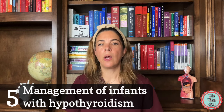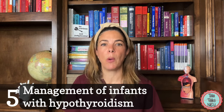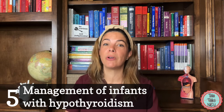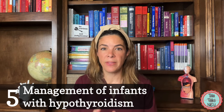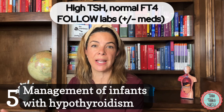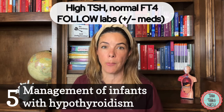Like we said earlier, we should also be following the free T4. And if you look at the algorithm, it wants you to get the TSH and the free T4 as well, because there are situations where the TSH might be elevated, but it's encouraging the thyroid enough to produce enough hormone that the free T4 could still be normal. If this is the case, then the least you should be doing is at least following those labs in the future to make sure that the baby doesn't end up truly being hypothyroid.